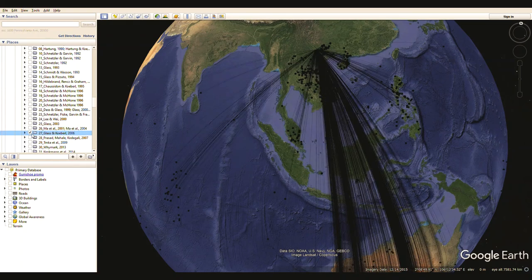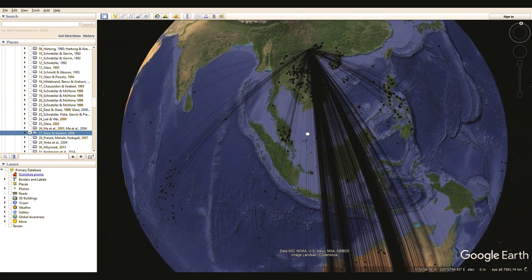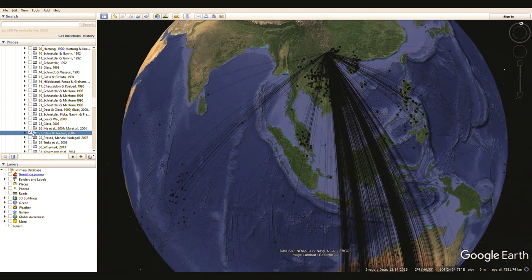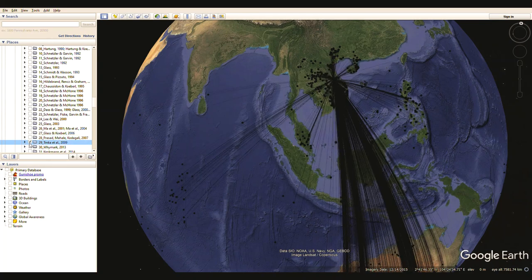Glass and cobalt. You can see this just doesn't work. It's all downrange. Where's the proximal radial distribution? There's nothing up here. There's no tektites up here. This is not working for me. It's the wrong place. Facade 2007, again too much asymmetry, not working.